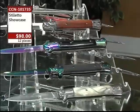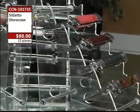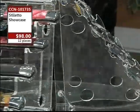Are these assisted open? Yes, that's what we were, and I feel bad I didn't say that last hour at the top. These are all assisted opening. That means you can open these up in less than a second. They're the 1960s Italian stiletto design.